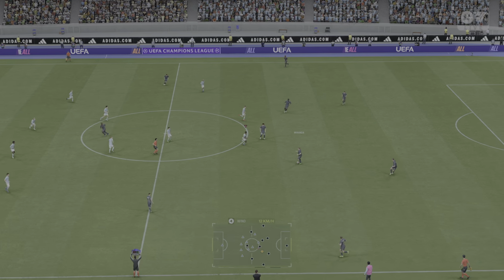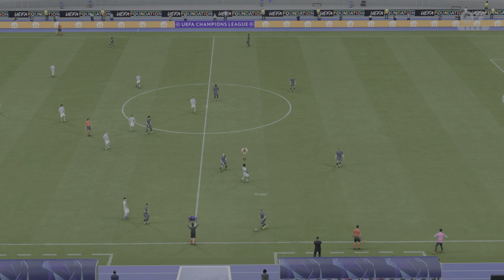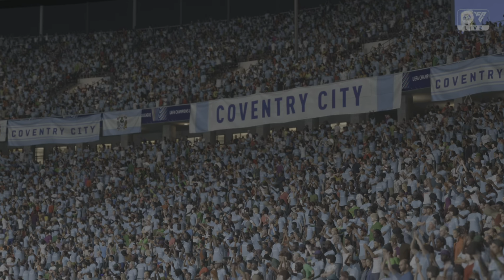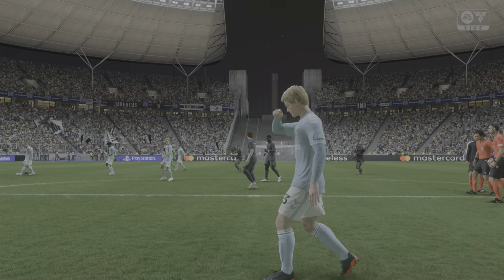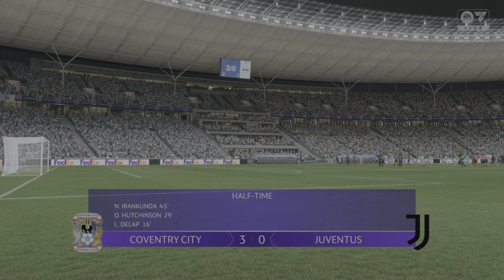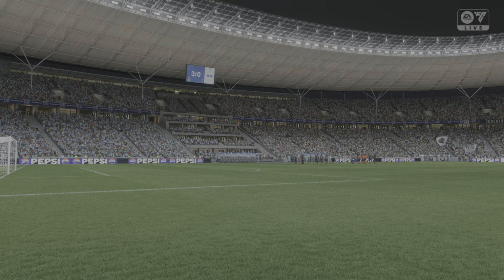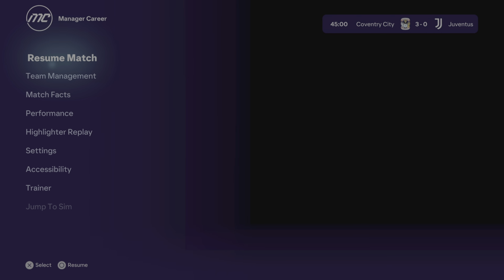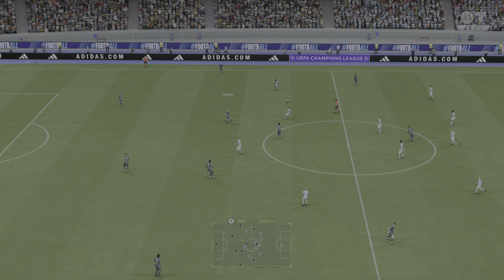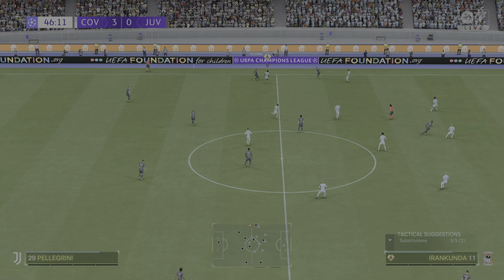Well, what a first half this is for them as the game gets going again. Luca Pellegrini. And on that whistle, the first half comes to an end. So the second half begins, with Juventus needing an awful lot of improvement after that miserable first 45. Jeremy Pino.